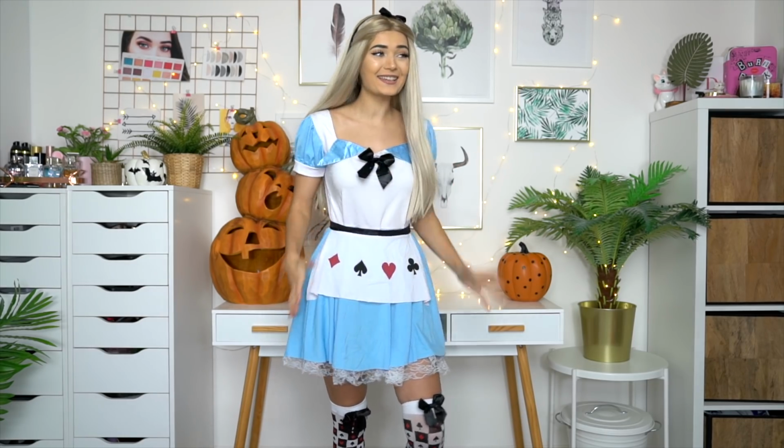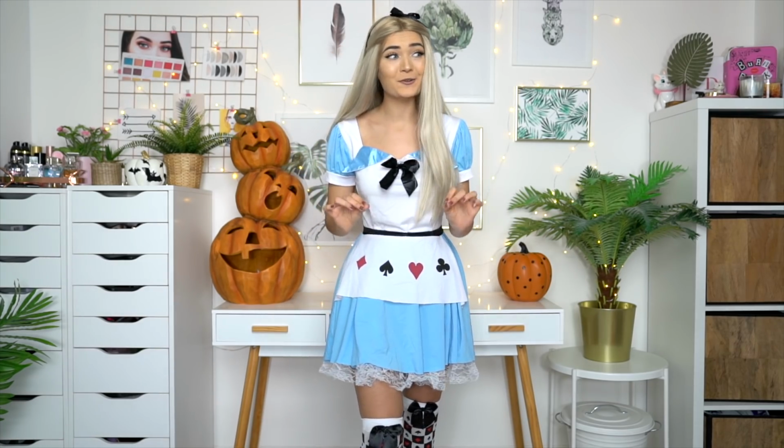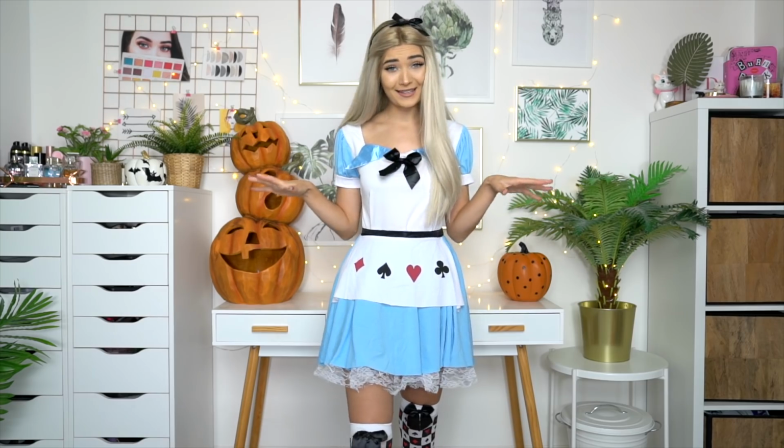If I was to wear this costume, I would probably pair it with a blonde wig to kind of complete the look. So I've just popped on the blonde wig, and oh my god, I actually love this. I feel like this just completes the look, and it looks so good with a little headband. Honestly, I really love this costume. Maybe I'm a little bit biased because I love Alice in Wonderland, but this deserves a 10 out of 10.